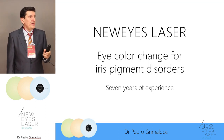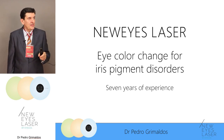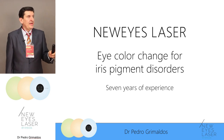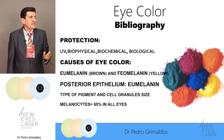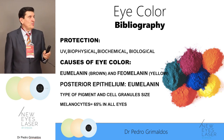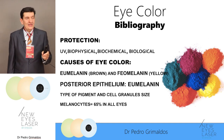With regard to the pigment disorders of the iris, we are going to present a new technique that is laser iridoplasty, with which we already have 7 years of experience. As a brief introduction, melanin is a protection against UV rays, but also performs a physical, chemical and biological protection. There are two main types, the brown melanin called eumelanin and the yellowish one called pheomelanin.